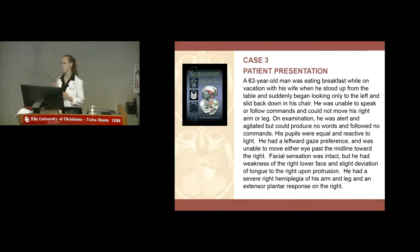Do you guys remember what the extensor plantar response was? There's another name for that. Babinski. Yeah, so he had a Babinski sign, and what's a Babinski sign of? Upper motor neuron lesion. Okay, which is terrible for localizing because there's a ton of places to get upper motor neuron lesions.